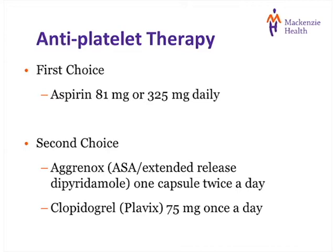Different studies have shown that the 81 milligrams is just as effective as any of the larger doses, and there tends to be fewer side effects. So the 81 milligrams usually is the first choice that we put people on.